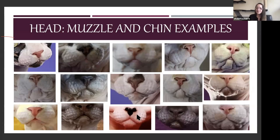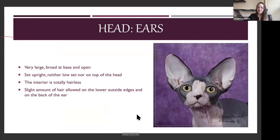You don't want it to be anything like snipey or reminiscent of a breed that has a more snipey muzzle, like the Oriental breed types. The head, ears, very large, broad at base and open. They're set upright, so that means nice and forward. Neither set low on the head or on top of the head like a bunny.